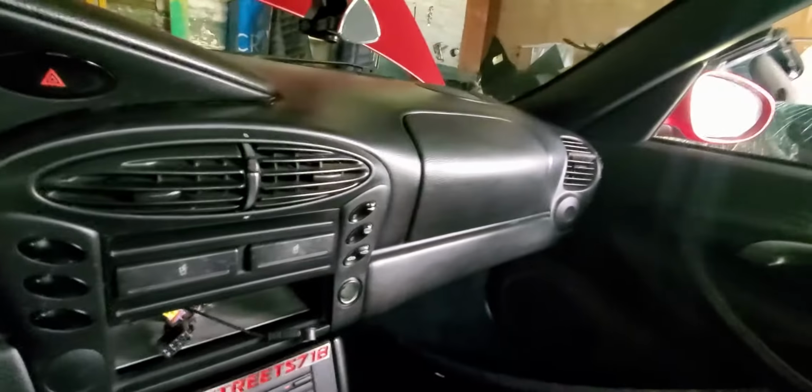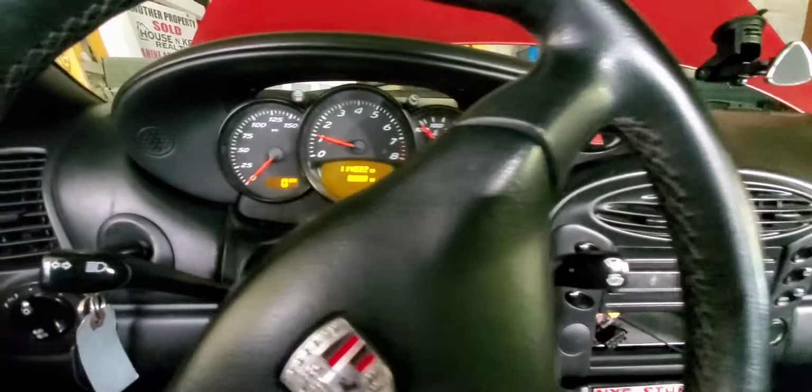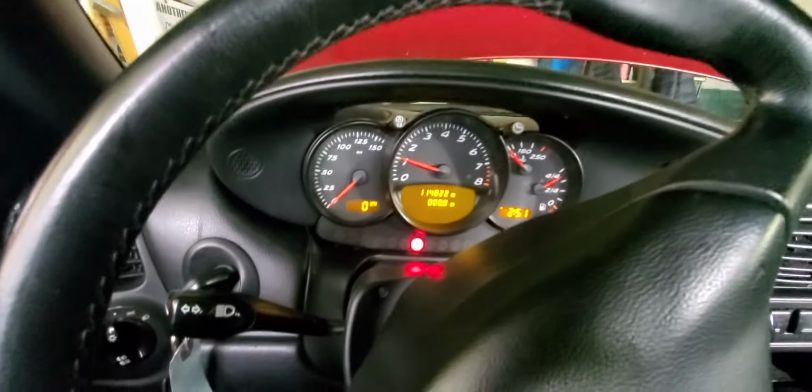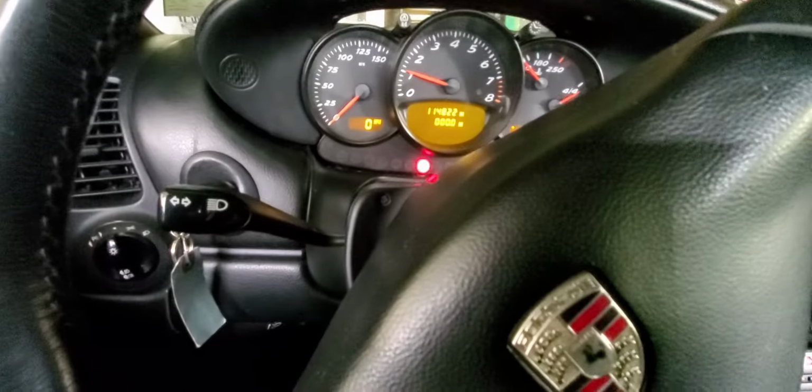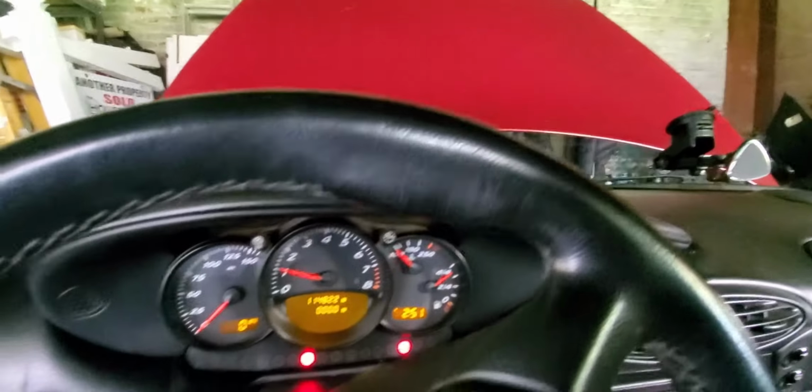I don't know why it does it, the noise. I'm assuming it's a starter, but it works better now, a lot better. Okay, let's take the jumper off and take the car off the garage.